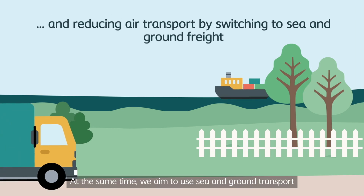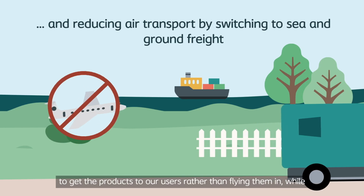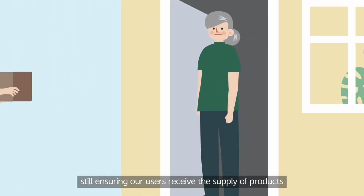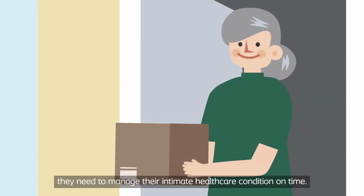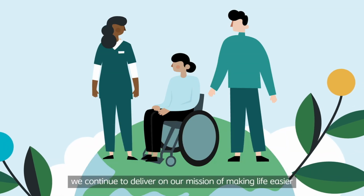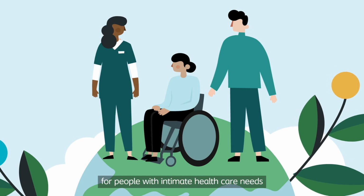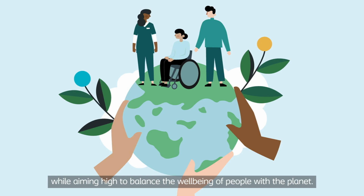At the same time, we aim to use sea and ground transport to get the products to our users rather than flying them in, while still ensuring our users receive the supply of products they need to manage their intimate healthcare condition on time. With these efforts to reduce emissions from all our activities, we continue to deliver on our mission of making life easier for people with intimate healthcare needs, while aiming high to balance the well-being of people with the planet.